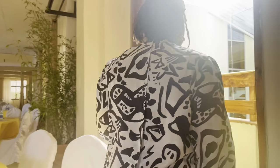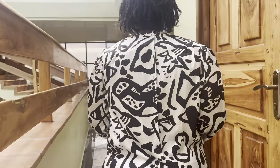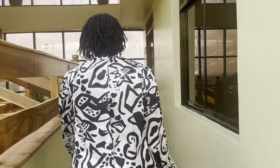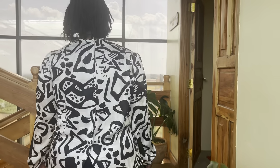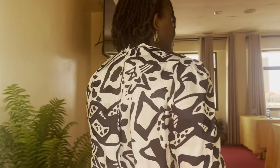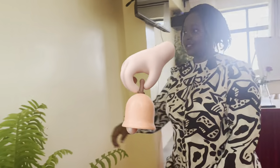This is just one, there's another one. Let's go. Yeah. If you're having a smaller group for a conference, you can always use this spot.